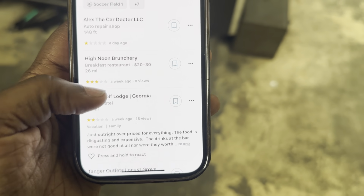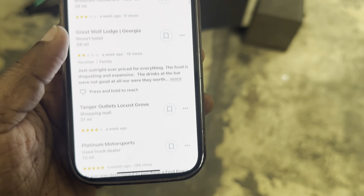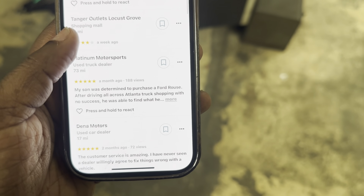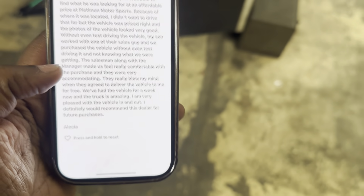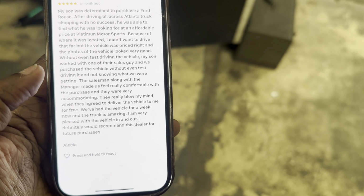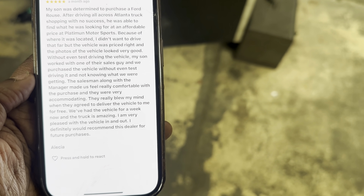Because sometimes people just be making 1 stars. But anyway, that's all they do. But I was scrolling down, and what did I find? Their review from when they bought it. And there's the full story right there. So let's put it on the screen and see what she's talking about.